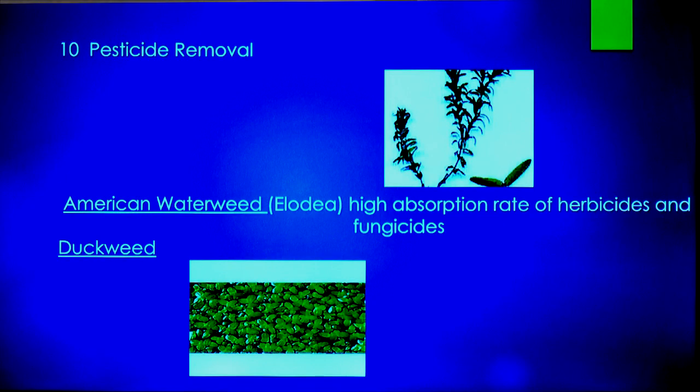And then duckweed. Probably many of you have seen duckweed along your shore. They're little green discs, and some people think they're kind of a nuisance, but they also can remove pesticides. So those 2 plants, both of which are native to our lake, are going to help us remove some of the pesticides that get into our lake.